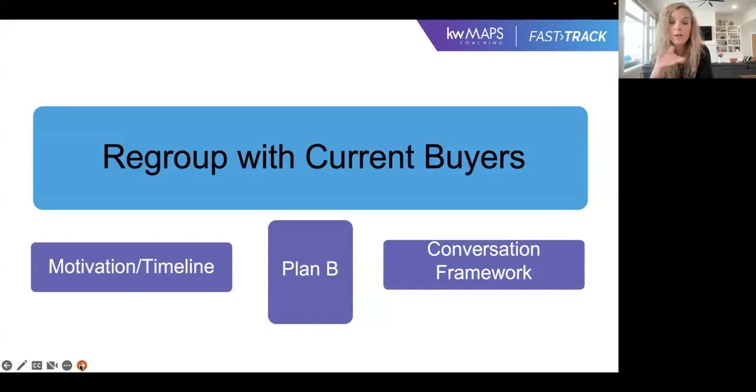So we started the call with some homework, which is identify your top sources. What are you going to do? When are you going to do it? Add it to your calendar. The second piece of homework is I want you each to regroup with your current buyers. How many of your buyers right now do you know without a doubt what their motivation and timeline is?